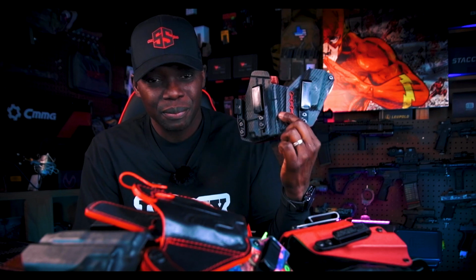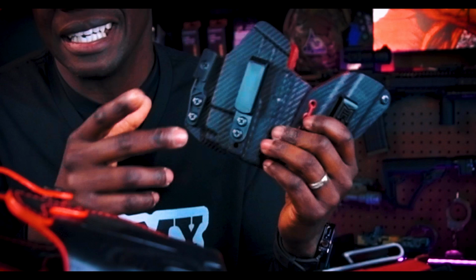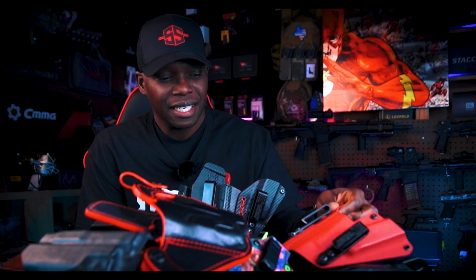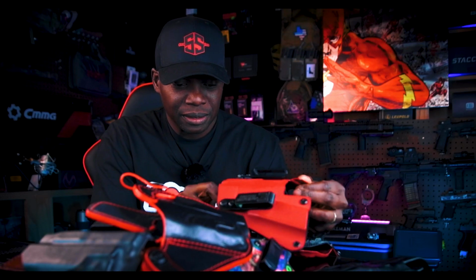For example, this Tunetank flex, I believe it was around $190-ish, almost $200 if it wasn't $200 after taxes. The same with this one, Tunetank also, and this is a stiff one. So man, if you're gonna pay for a quality holster, you're gonna pay for it.